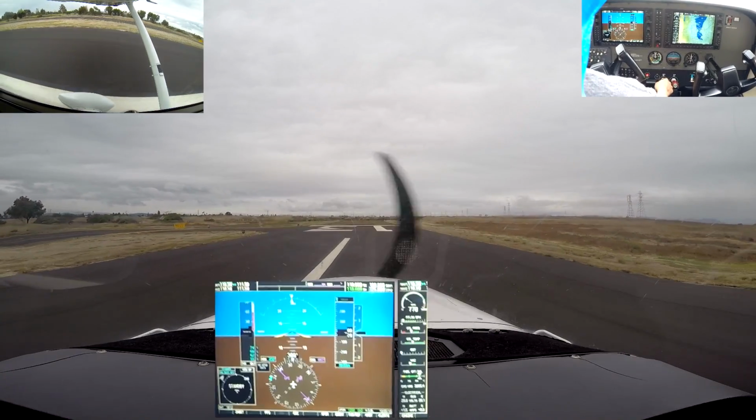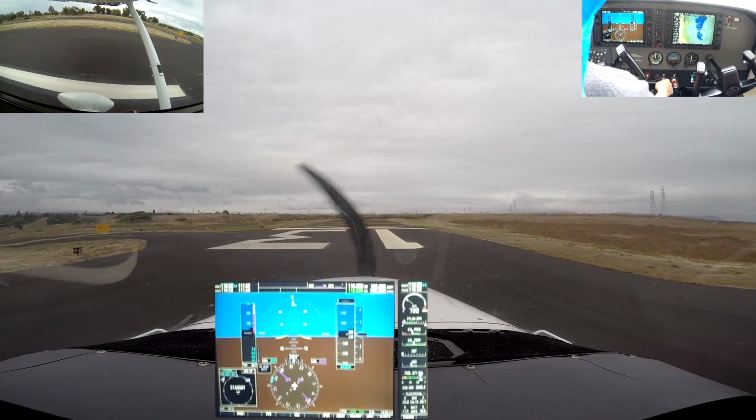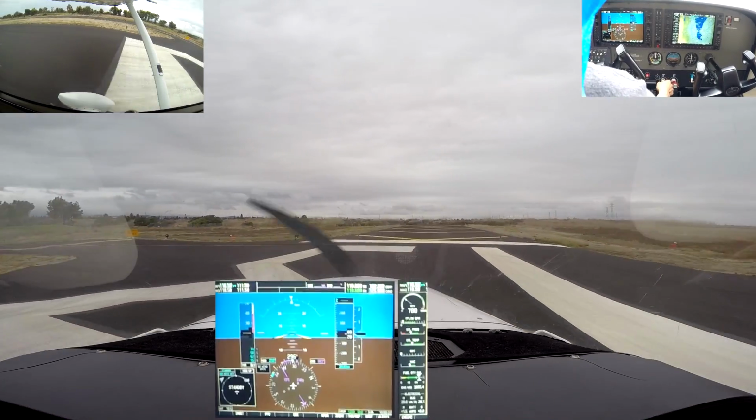On departure, maintain 2,000, taxiing up to hold short 3-1 for Romeo Juliet.